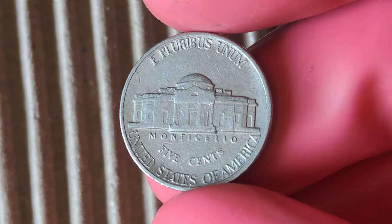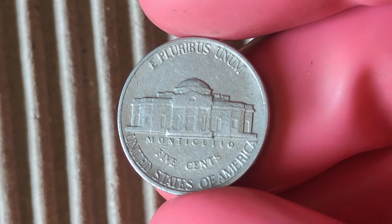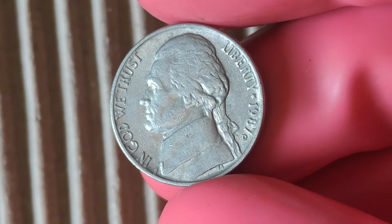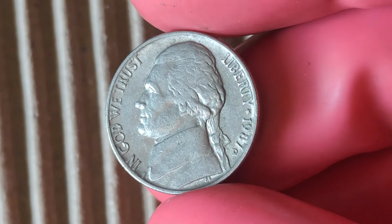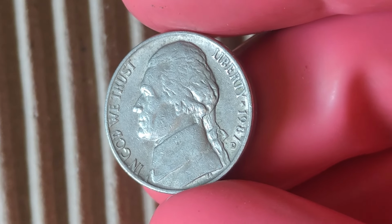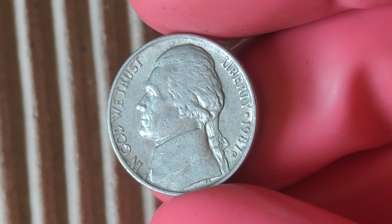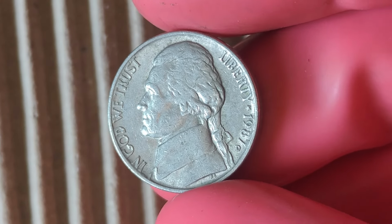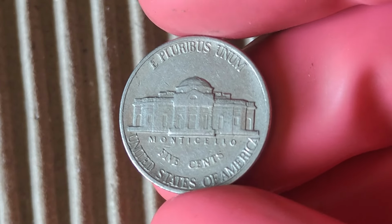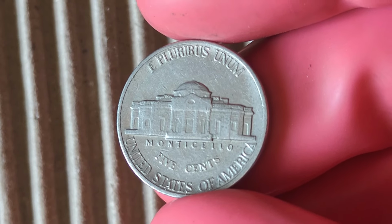One of the most astonishing examples came when a near-perfect 1987 D Jefferson nickel with full steps and an MS-68 grade was sold for over $10,000. That's right, a 5-cent coin sold for over 10 grand. And that's just for an exceptional strike with full steps. What if we add in a mint error? Coins that combine mint errors with pristine condition can explode in value. For instance, a 1987 D Jefferson nickel with a double die obverse or struck on a wrong planchet, especially if it's graded by a top service like PCGS or NGC, could push into 5-figure territory.